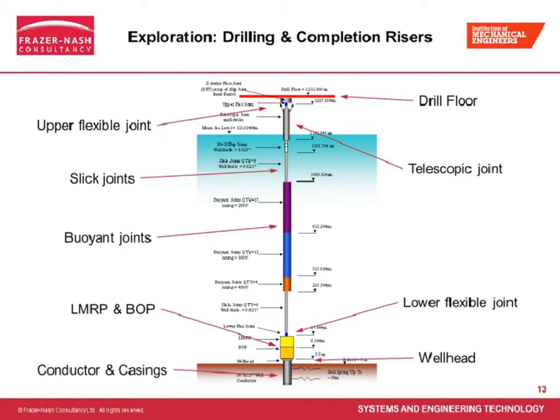Now to look at those two categories of riser system in a little more detail, starting with the drilling riser. A drilling riser typically consists of a number of pipe joints that come with the contracted drilling vessel. These individual pipe joints are made up to form the required riser string. The riser is connected to the wellhead just above the seabed and is connected to a fixed platform or floating vessel at the drill floor.